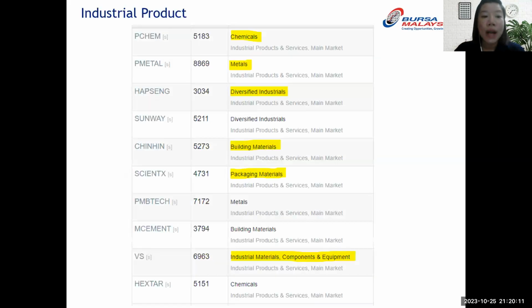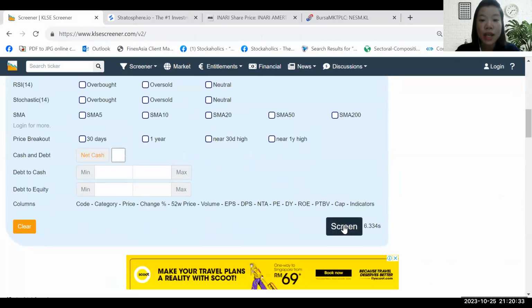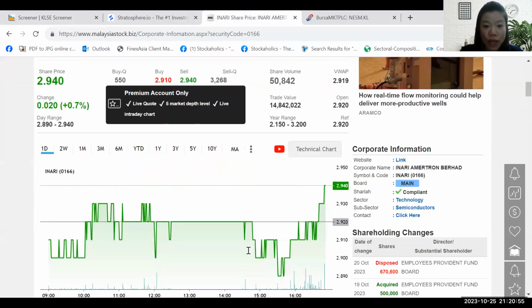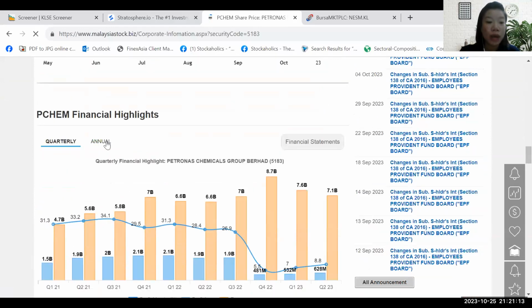Okay, then we will come to industrial product. I'll be sharing again the steps on how to screen. So we will go to industrial product and services, and then we screen. Same thing, go with the company with the largest market cap. The first company is Petronas Chemical. They have subcategories as well, so if you want, you can go with the subcategory. Then you can come to this Malaysia stock list to look for their revenue growth. So every sector, you will just repeat these steps within these few pages only. So we will come to the annual.